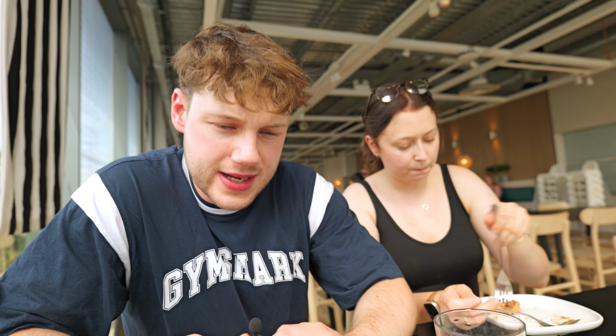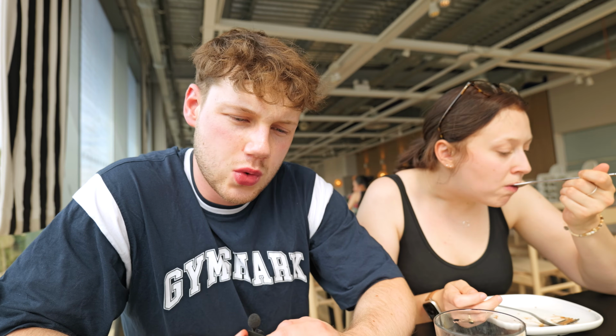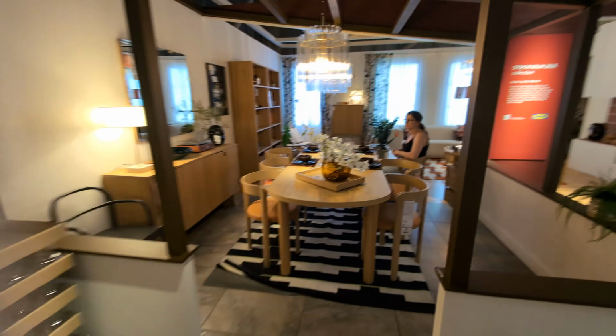Just not for me. But that cake was £2.45, which is very close to how much a salmon and meatball plate costs. So I probably would have gone for another salmon bowl fillet thing instead. I still can't believe you can get that for £3. Are you ready to look around IKEA? I'm ready to get away from this really, really hot table. Yeah, me too. Let's go.